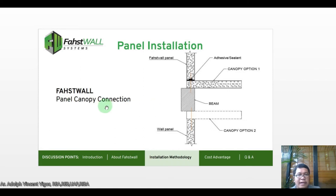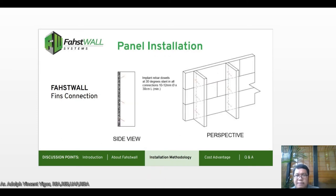This is a fast wall canopy connection. If this is canopy option one, this is the adhesive, it's just a dowel to the beam. And canopy option two, you can use it also as a canopy, and you're going to connect it to the beam. But one thing, I think it's only 0.6 meters. Depending on the situation here in the Philippines, you'll need longer than 0.6, especially if it rains, because of the angle of the rainfall. You'll need at least twice this to make sure that it won't enter through your windows. But this is really cool. Okay, so this is the connection and the perspective.